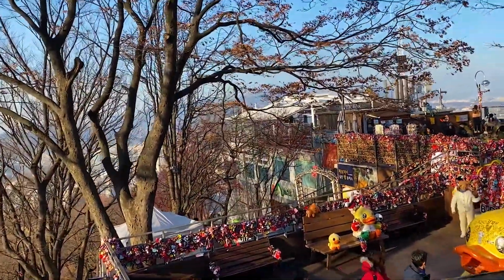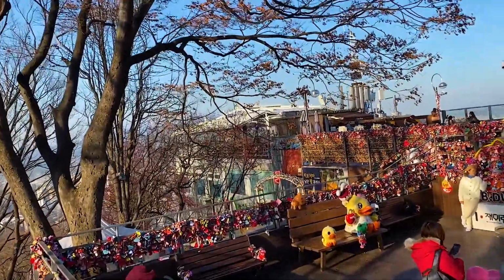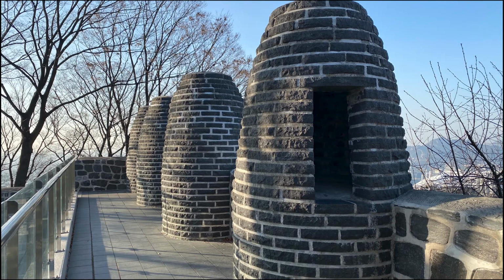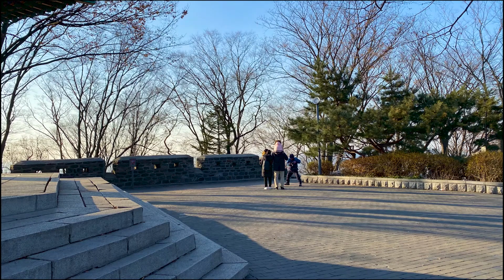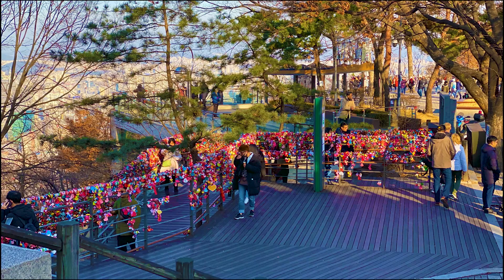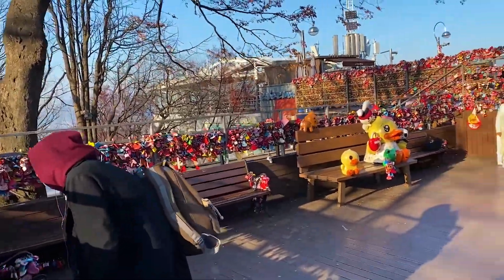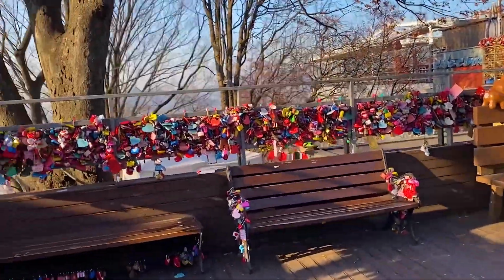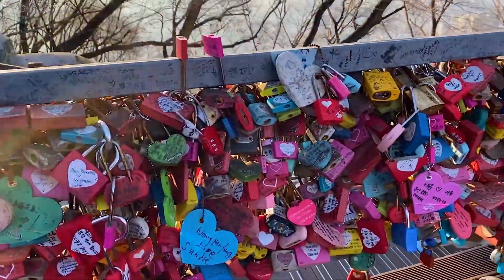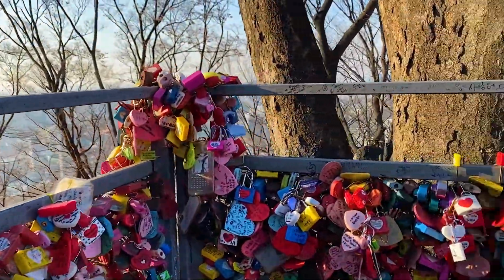So let's go ahead, after the ceremony ends, let me show you those beacons coming right here in the picture. People go there and do their rituals by putting the locks there. As you can see, many people are going there, and there are tons of lockers here. People come here, put it there, and they come here for years and years after, and they can still see it there.